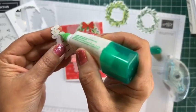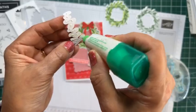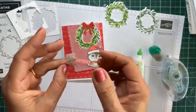There we go. So yeah, when I have fine cuts like this, I usually use the glue.